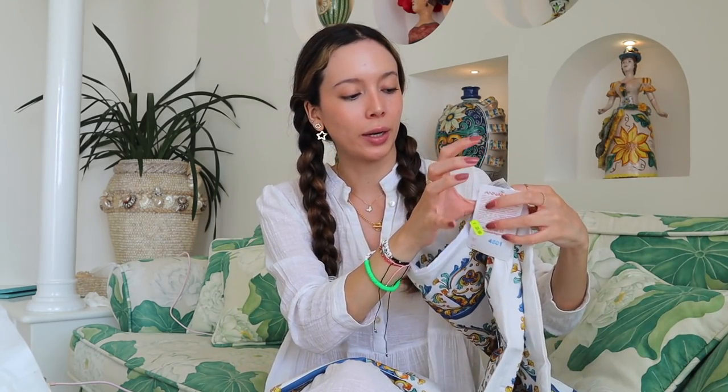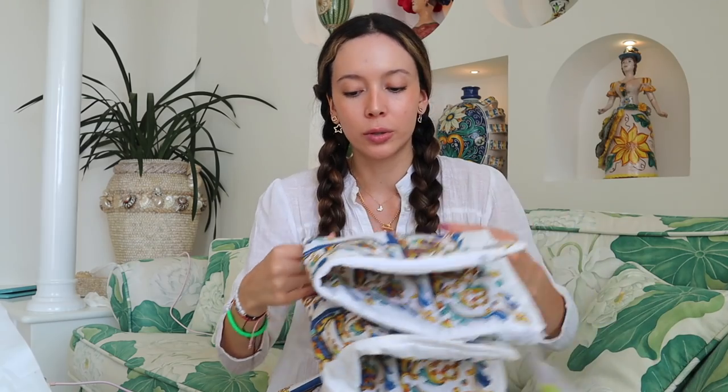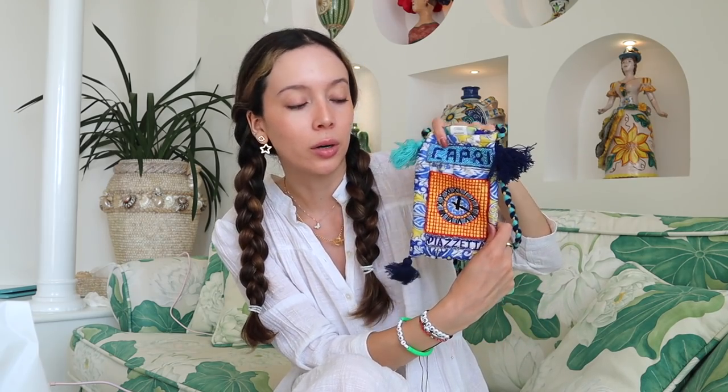Obviously, I'm going to wash these when I get home. I thought those would be really cute as display pillows for the living room. And I got this really cute little bag that says Capri. This was from a store called Antica Santoria. I think you say it like that. They have, I think, one of these every other block, it seems like. So it just says Capri on it.